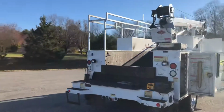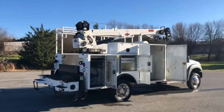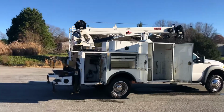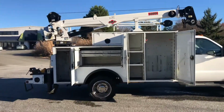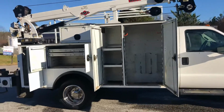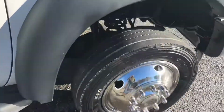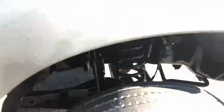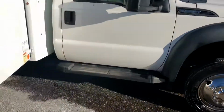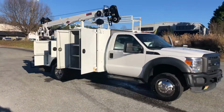Truck's just really nice all the way around. Runs out great. No rust on the chassis or on the body. Yeah, it's just a really clean truck. I'll shut all the boxes and show you the outside of the body here in a sec. Probably about half tread on the fronts. I'm gonna go ahead and put 4 new tires on the back. That's the only thing that's yet to be done on this one.